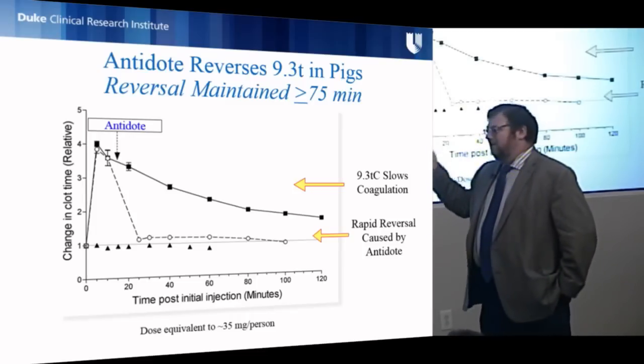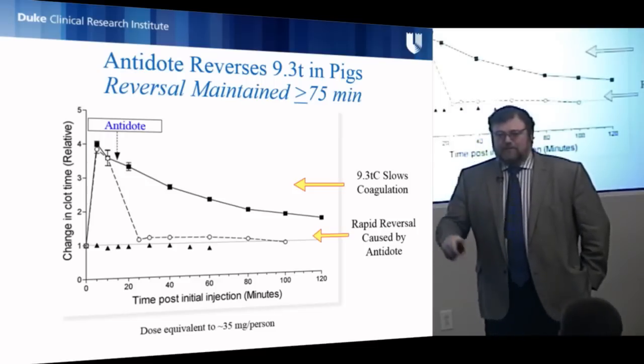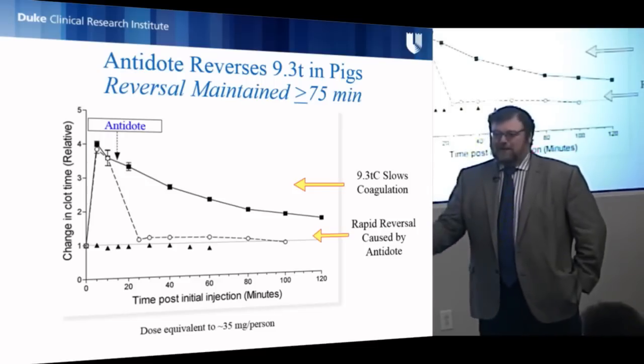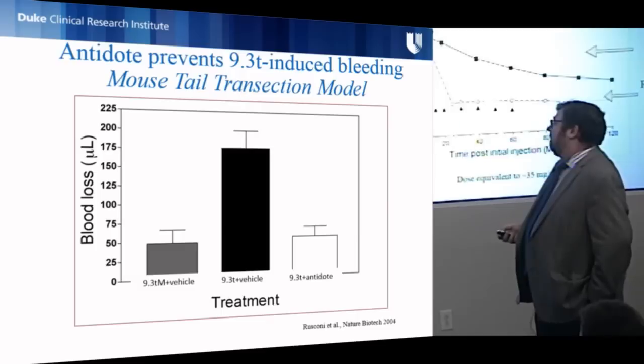And I have to say that this was the most surprising result of my career, because I thought it would never work this quickly when it was circulating really fast in vivo, et cetera. So we were encouraged, obviously, by that.